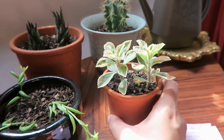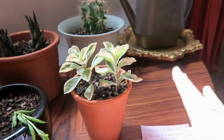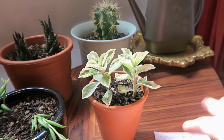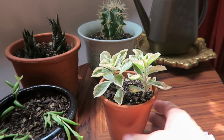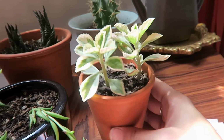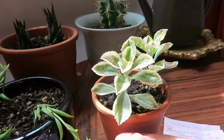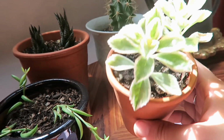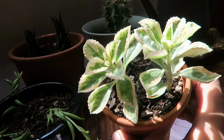My mom has a friend who is absolutely in love with succulent plants, just like I am, but her collection is way more than mine. And so she actually gave me a bag of a lot of cuttings, which I am propagating some of right now. And I fell in love with this because they look like leaves, and they're just so beautiful. Like, look at the variegation on it.